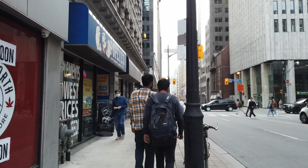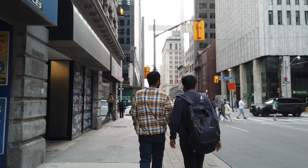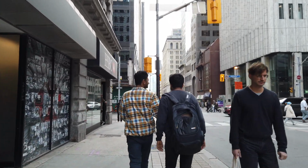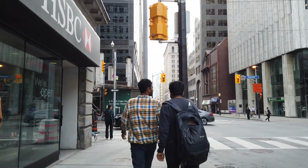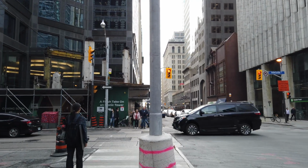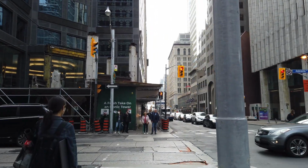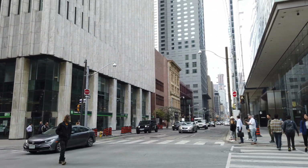And it is getting rather close to the lunch hour, so I think it's starting to see a lot more people on the streets at this time of day on a weekday. A lot more people are back in the office now, especially on a Thursday. I think those who are working hybrid schedules do tend to come in on Thursdays and stay home on a Friday.